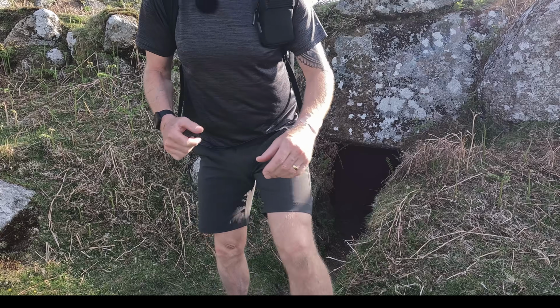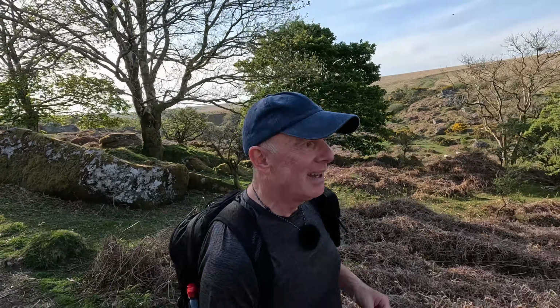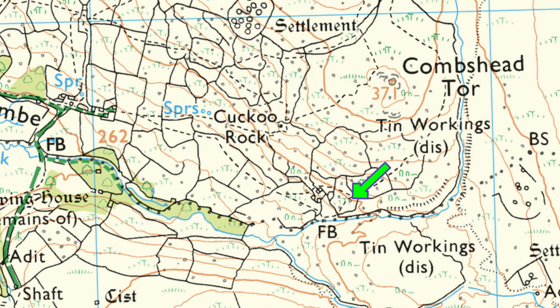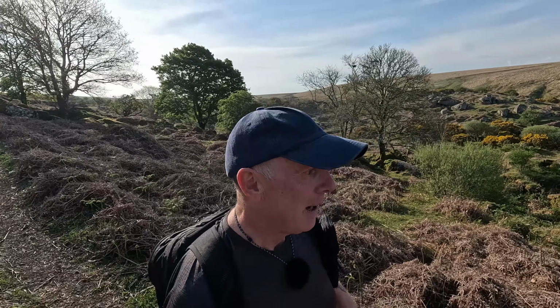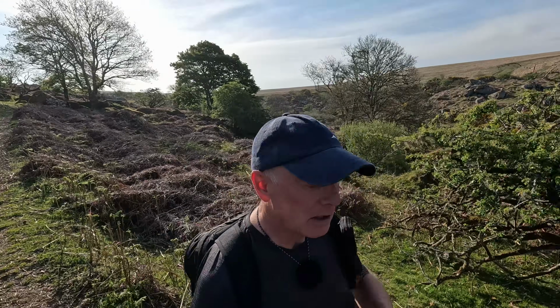Right, let's go. If you're interested in coming to see that cave, I'll pinpoint exactly where it is in the map and put it on screen now. But now I know where it is, it's actually really easy to find. From the boggy area, if you follow that path to the right, you'll come to Combeshead Farm. And when you get to Combeshead Farm, just bear left past it, follow the path and you'll come to the cave. So it's actually quite easy to find.